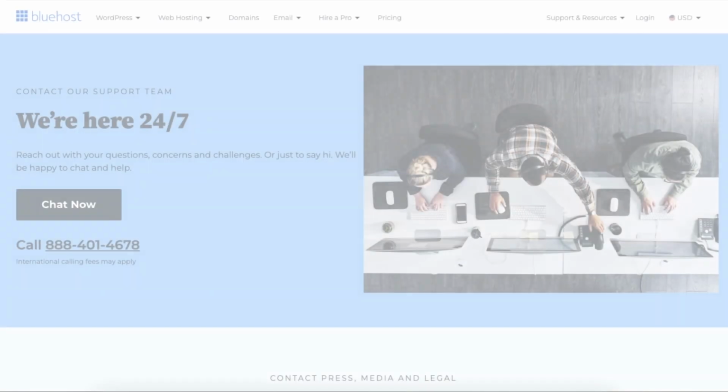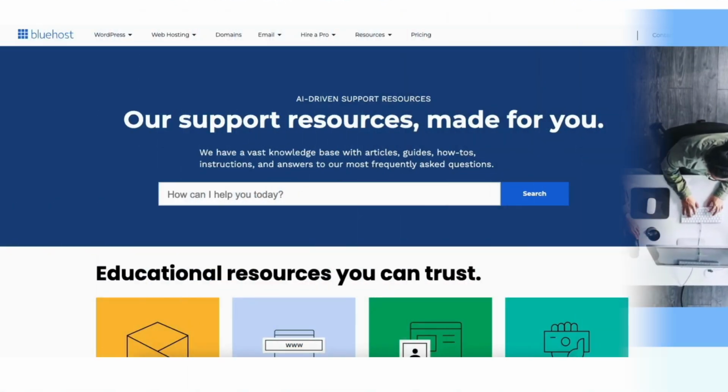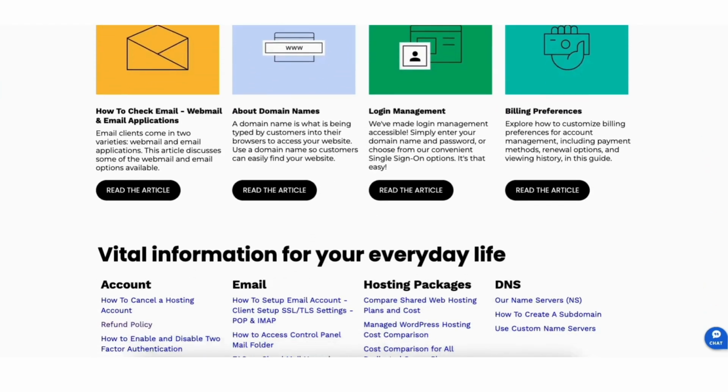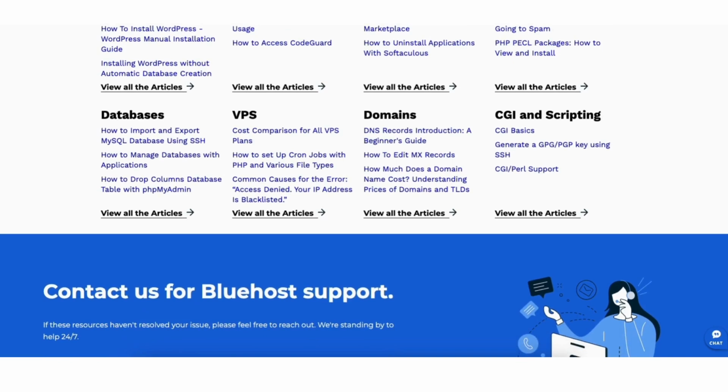When it comes to customer support, Bluehost offers 24/7 customer support via chat and phone. Bluehost also offers a support knowledge base that has guides, tutorials, and answers to questions that you might have, which can be helpful. Now let's go over the site speed and performance of Bluehost.